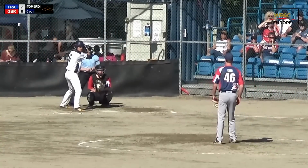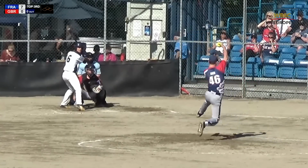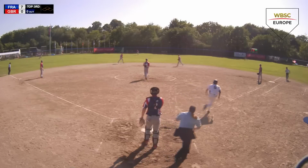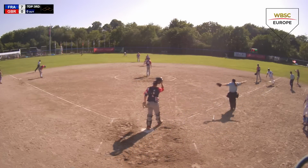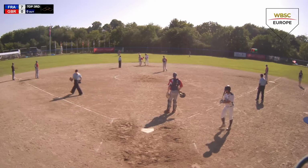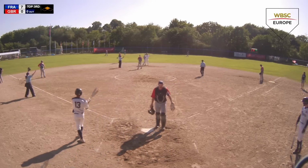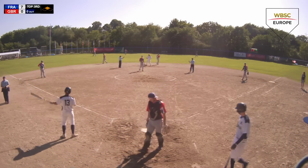France looking to get base runners, have another big inning like the last. And that one is driven hard to center field. And, ooh, a good dive, but does not make the play. Drouot, showing off his speed, makes it into second base standing. That'll be a leadoff double for Philippe Drouot.